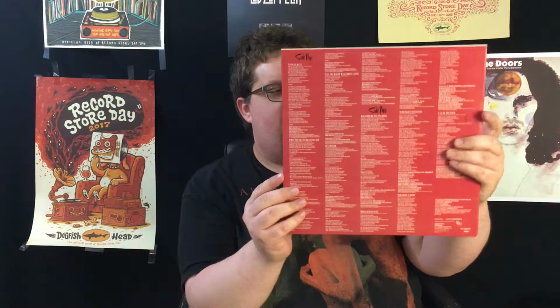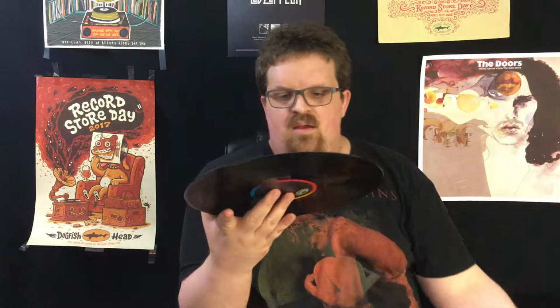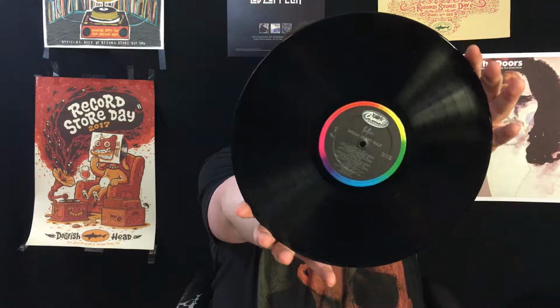I'll show you the back here, and you'll notice the shrink is still on, and it has the awesome, really good condition inner sleeve. What really amazed me was the quality. It's on the Capitol Records label. This was in pretty much pristine condition.